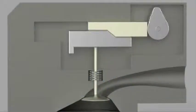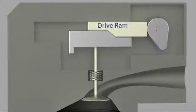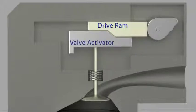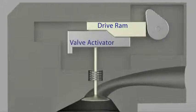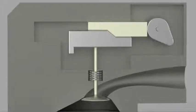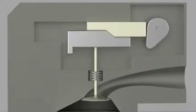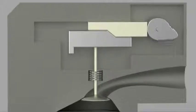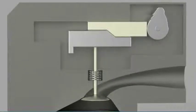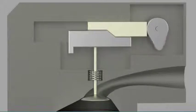The non-variable IVC1 format contains just two components, the drive ram and the valve activator. The cam lobe initiates the movement of these pieces, pushing them in a forward horizontal direction. Once the valve activator contacts the wall of the cylinder head, it is prevented from further travel in a horizontal direction. As the drive ram continues to move, the mated angled surfaces of the two pieces cause the valve activator to travel downward, forcing the valve to open.